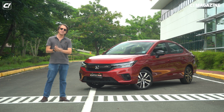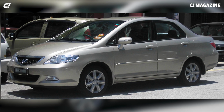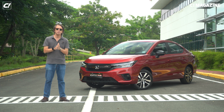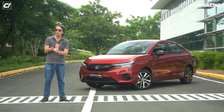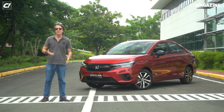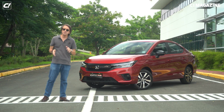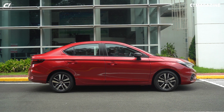Okay, the nice thing about this City is that it reminds us of the City from like 15 years ago. Kind of a no-frills car, but it had all the things you needed in terms of handling, and it had a good amount of power. This car reminds me a lot of how I felt about that car. It was a car before that I would choose over some larger cars just because of the way it felt. And I have the same feeling about this car.